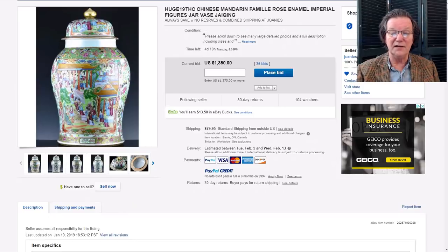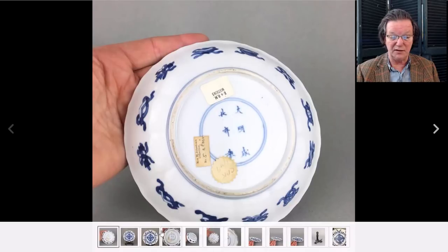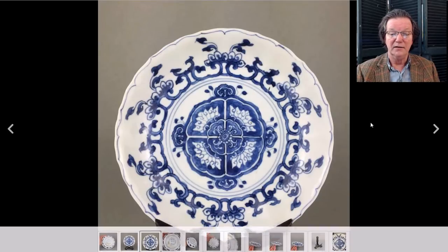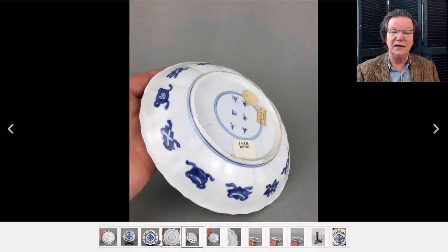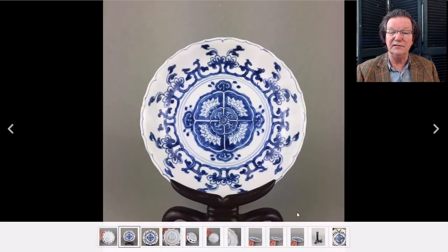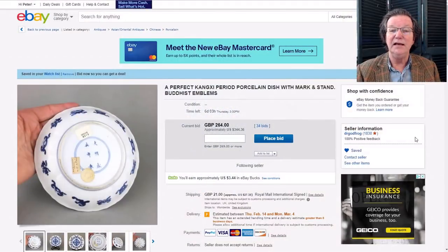And then on to this nice little Kangxi period dish with a Ming mark on the back. It's not Ming, but it's a nice Kangxi dish. Nicely decorated, slightly, with these lotus tip borders on them, and it's up to $344, and it ends next Thursday. It'll do pretty well. This is a nice dish.